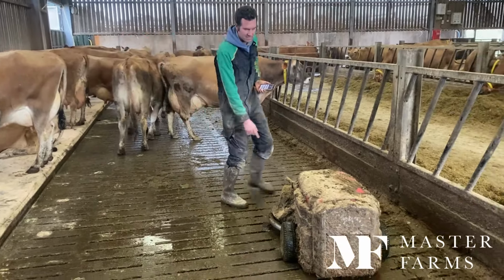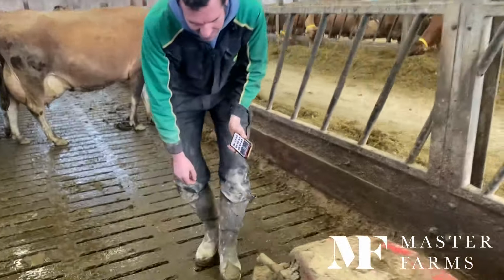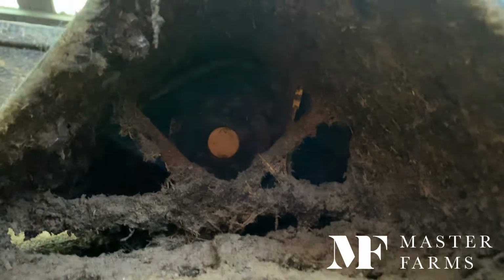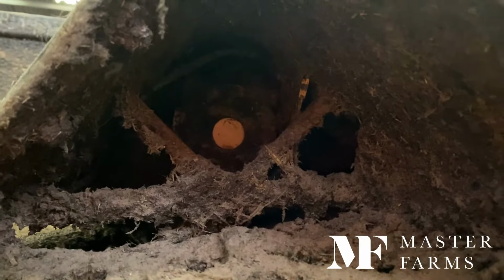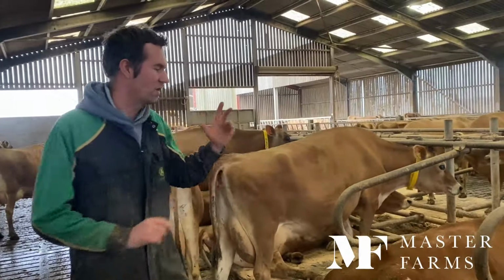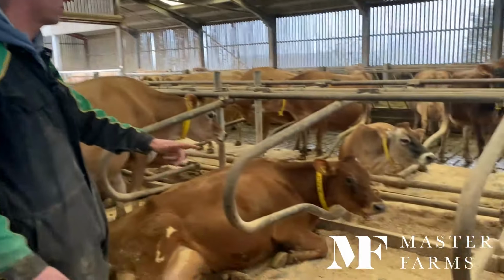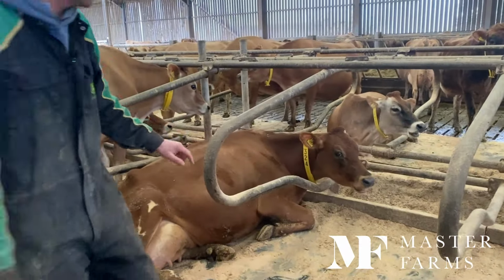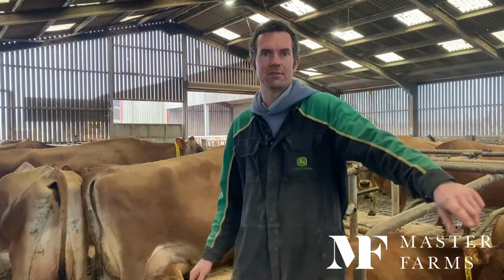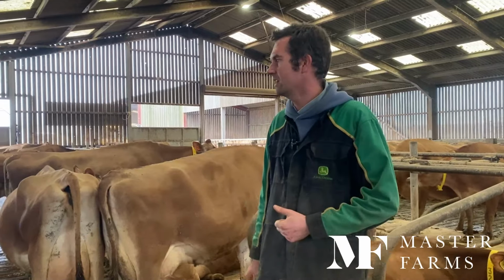To keep it working in a nice straight line, it's done with these sensors. You might not be able to see them, but they're in there. It's a little white sensor, and that's what keeps it nice and straight and makes sure it goes on the right path. So we've looked at where the cows sleep. They sleep in these cubicles. We've looked at what type of sawdust we use to keep them bedded. And we've also seen the robot, which goes up and down, keeping the passageway nice and clean.